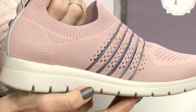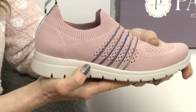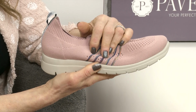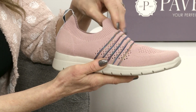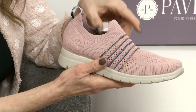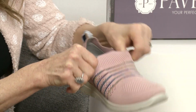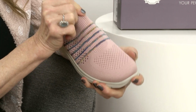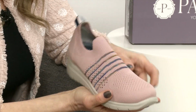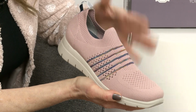Sometimes you know by looking that something is going to be comfortable. And this is definitely one of those. I mean, this is a sock, basically. It's a woven sock made of the finest quality materials that is super breathable. The whole thing is breathable. The whole thing is multi-stretch. So it stretches that way, it stretches that way, it stretches whichever way your foot wants it to stretch. This will fit all of you because it stretches in every single direction.